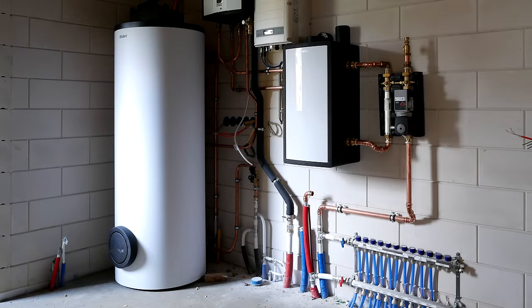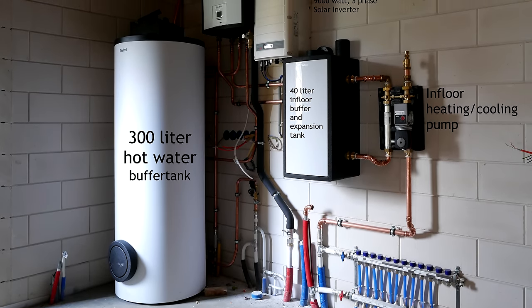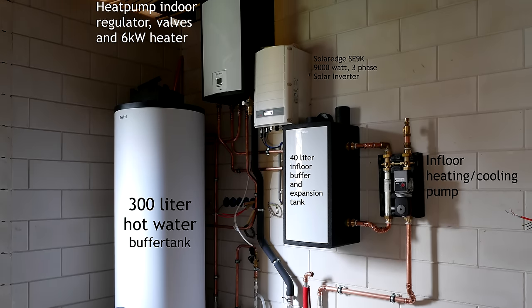Our installer has started putting in the components needed for the air-water heat pump system, for both the in-floor heating and warm water. No gas connection going to this house.